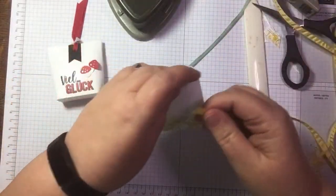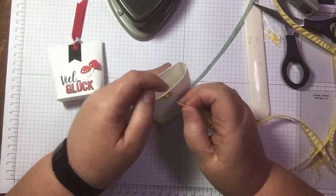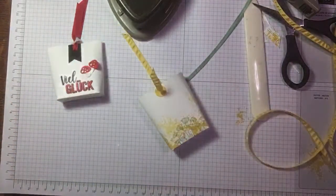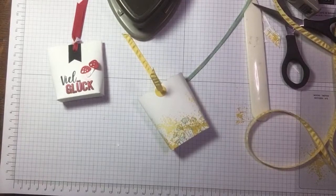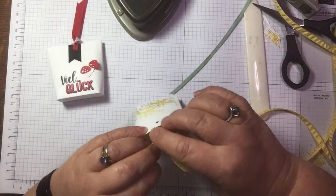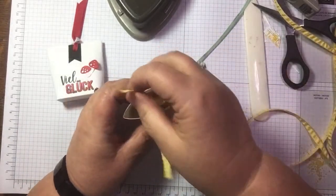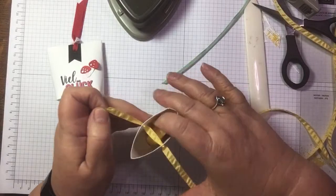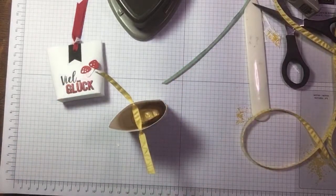Right, so then just thread your, pop whatever you're going to pop in there. I mean, this could be a happy Easter, it could be anything. What have I got? Oh look, I've got a lint bunny. Would that fit in there? Oh, there you go, look. A little Easter gift. You never know what I've got in my wee box.